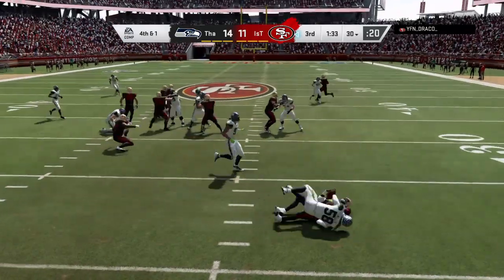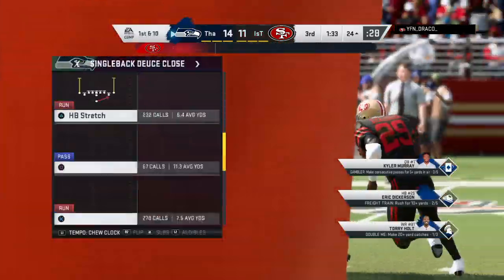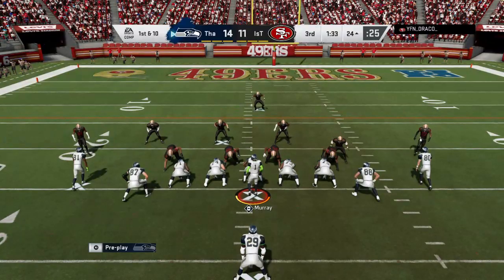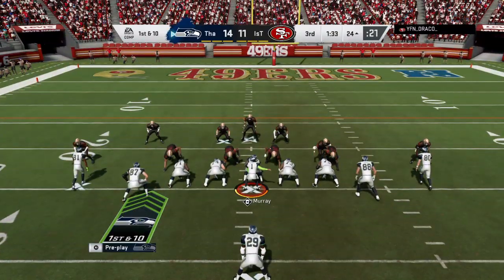They'll keep it on the ground. Dickerson, and this winds up a disaster, nowhere near the marker. So certainly an interesting call there to go for it. And the Seahawks, they'll get the football back in outstanding field position.